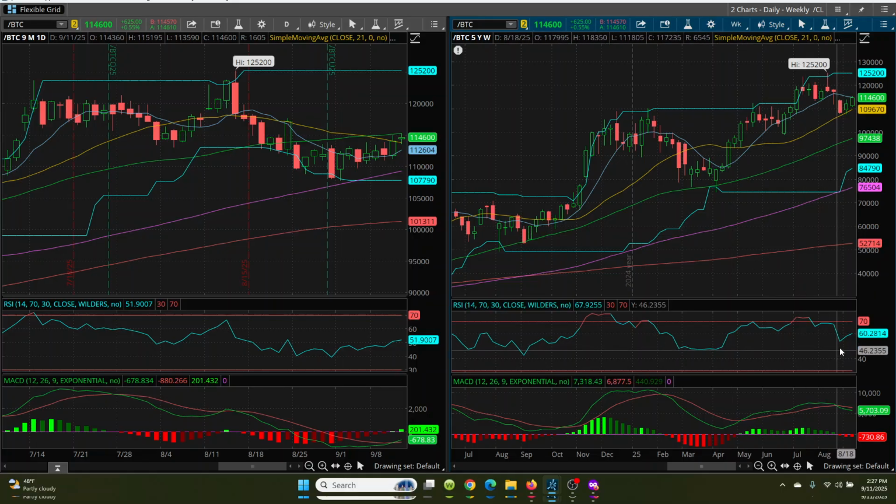Now, here on the RSI, you're only sitting at 60. That's plenty of room to run. The green is below your red, but look at it. Look at it. It has almost a sideways kind of action.